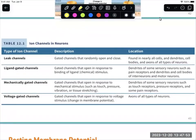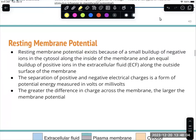Nice chart from your textbook that goes through what all of this means. So let's start by looking at our resting membrane potential. That resting membrane potential is where that cell sits at rest.